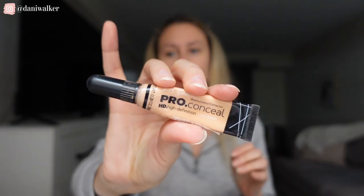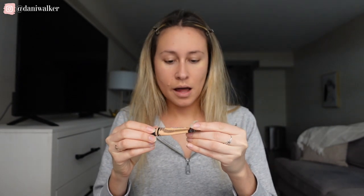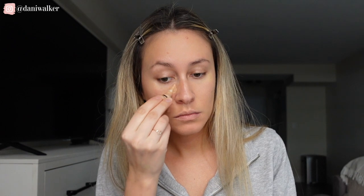So what I'm doing is just covering up the parts of my skin that have more texture. I have a lot of unevenness too in my skin, so that came from years of acne. I don't even emphasize it too much under the eye because we're about to take care of that. Now I'm gonna get a little bit of this Pro Conceal concealer, and this is in the color Light Ivory. Be careful squeezing it out because sometimes it kind of pops up on me. I like to do this just to brighten things up a little bit.